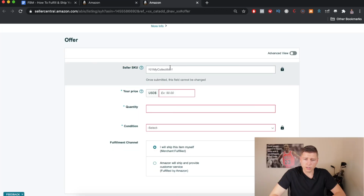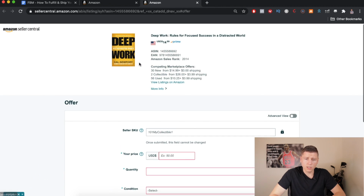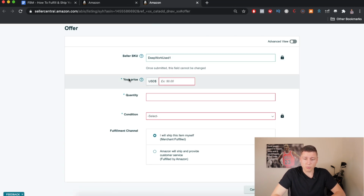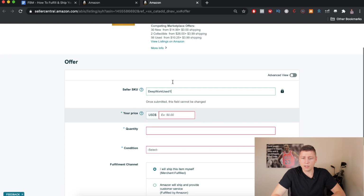So now we're going to create our own listing for this product. We're actually going to sell on this product page, but have our own back-end listing for it. The first thing is seller SKU. This is if you had a ton of these and you wanted to be more organized with what you're doing on the back end. I suggest maybe deep work, use back here, maybe with a couple numbers or something like that. That way you know exactly what this book is, what this product is. If you have hundreds of products, you can quickly identify this and use this to find it quickly. Next, your price here. So what is your price that you're going to want to sell this at?